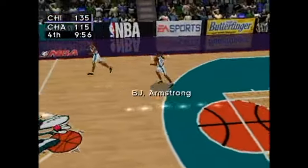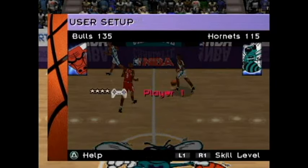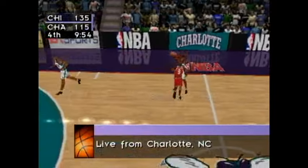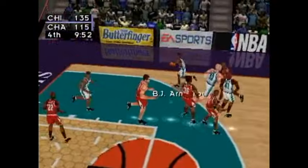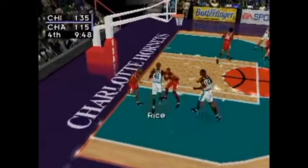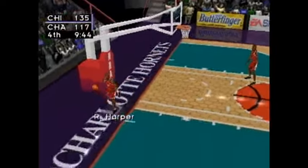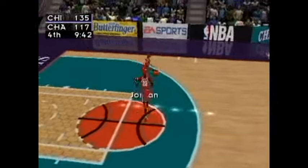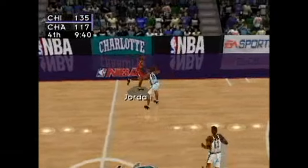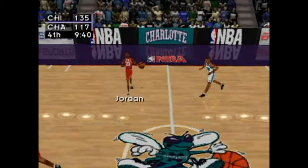Inbound pass to Armstrong. From midcourt to Rice. Armstrong receives the ball on the right side. To Rice. With the jumper. Nothing but net. Inbound pass to number 23. Kerr is whistled for the defensive foul. Point is coming into the game.